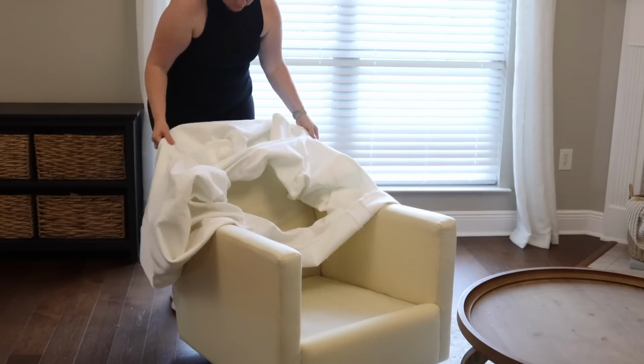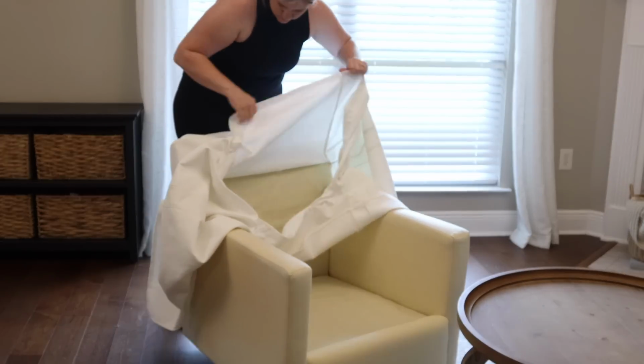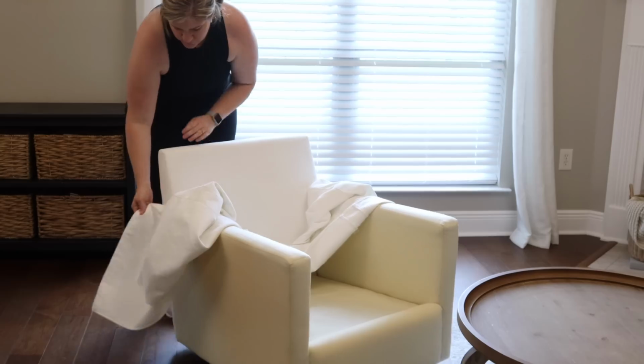This second cover is now out of the dryer, so this is such a good feeling to finally get these chairs put back together. They are nice and clean and fresh, and it is off of my to-do list.